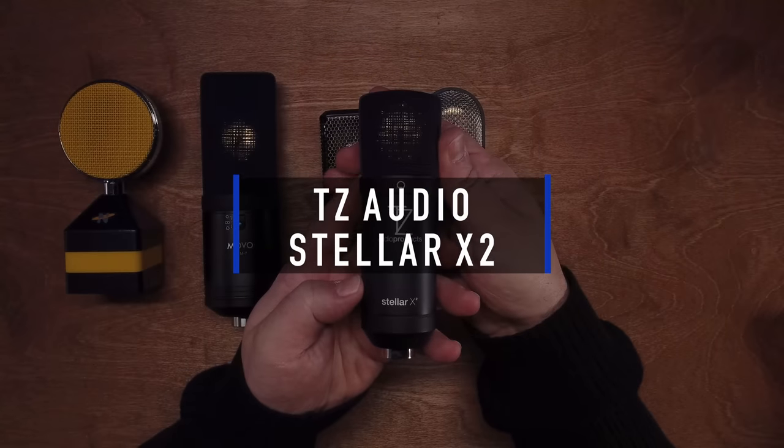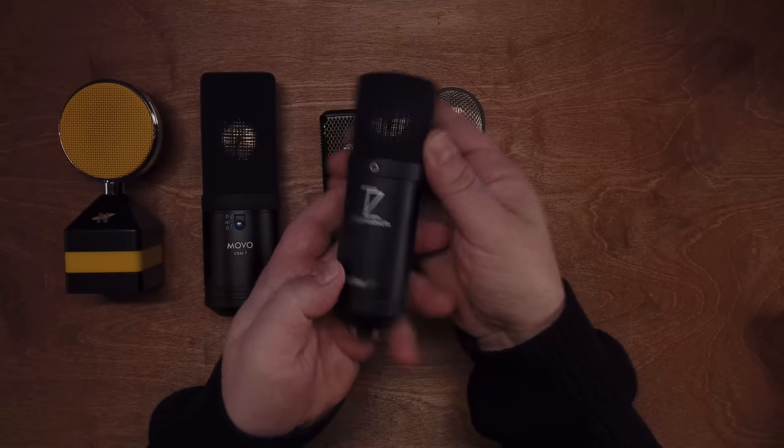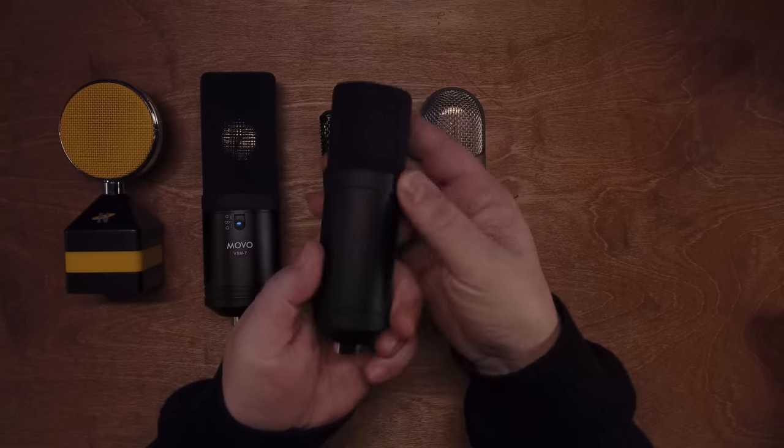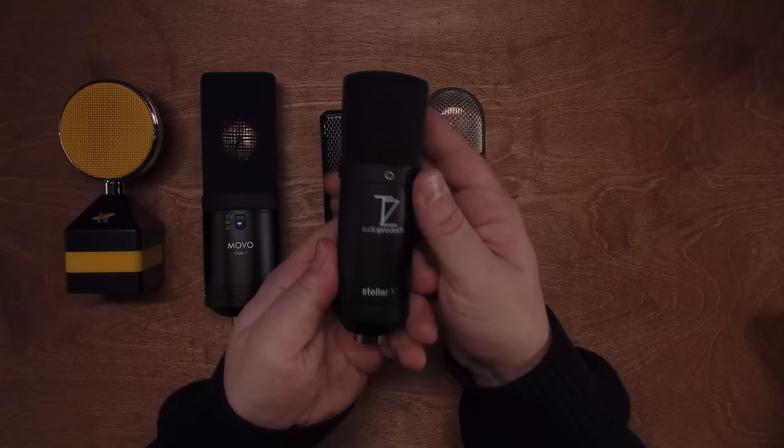Okay, and now we have, at $199, the last microphone in our under $200 voiceover microphone roundup. This is the Stellar X2 microphone. And you can hear that this one sounds a little bit different than the other ones. This one does not have any buttons or switches. This one is just purely a cardioid microphone. And this one is designed to attempt to mimic a more vintage sounding, far more expensive microphone. I think it was an old vintage U87 that they were attempting to model with it.